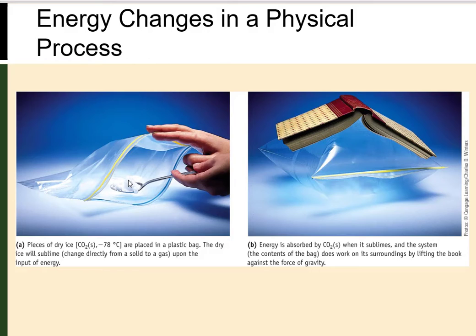to the system. Now, as sublimation proceeds, gaseous CO2 expands within the plastic bag, lifting the book against the force of gravity. The system, which is the CO2 inside the bag, is expending energy to do this work. Even if the book had not been on top of the plastic bag, work would have been done by the expanding gas because the gas must push back the atmosphere when it expands. Instead of raising a book, the expanding gas moves part of the atmosphere.